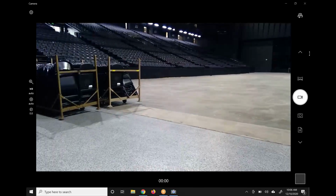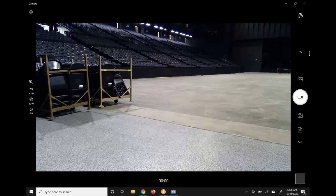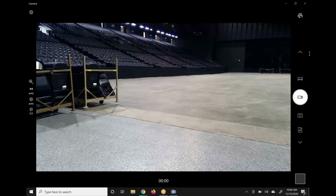The seats were redone. They're still in decent shape, but the lower bowl seats were done in the late 90s. The upper bowl was just done about 2 years ago, and they're in great shape, obviously.